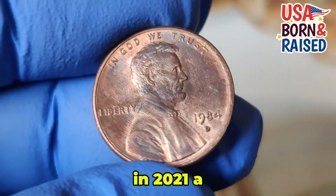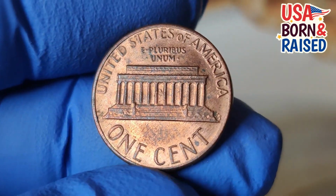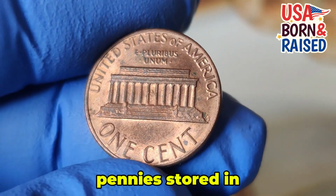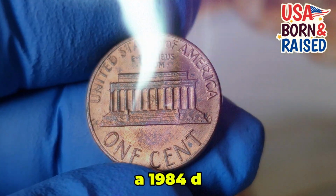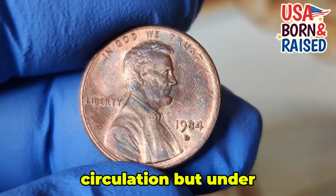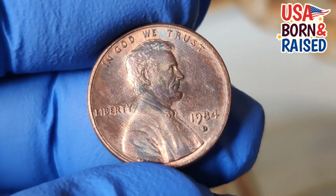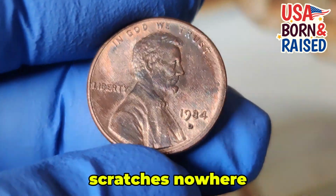In 2021, a coin collector from Colorado was going through a forgotten family coin album, a set gifted to his grandfather in the 1980s. Among the pennies stored in cardboard flips, one caught his attention. It was a 1984 D Lincoln cent glowing with an untouched red hue, pristine, no signs of circulation. But under the jeweler's loupe, his heart skipped a beat: the second earlobe. It was there, perfectly defined, perfectly doubled, no scratches, nowhere.